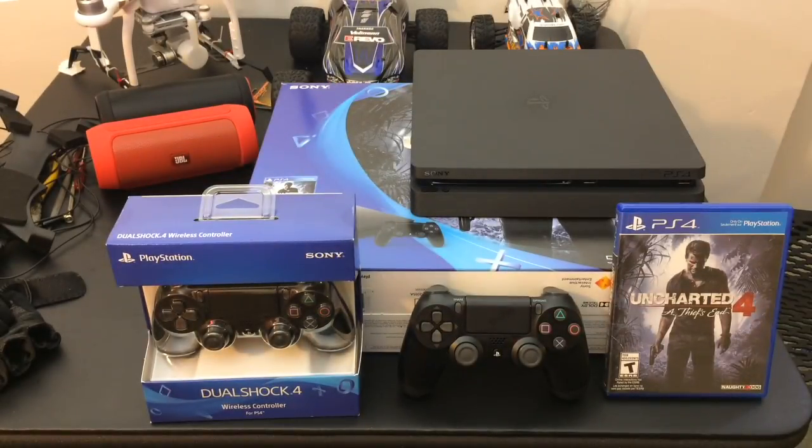Now, the main reason I picked up this system, and I'm not really a gamer, keep that in mind while I talk about this, is because of the price. So for $250 with all this extra equipment, you really can't get a better deal than that, to be honest with you. In terms of games, I'm a little bit disappointed with the PlayStation 4 as compared to the Xbox.